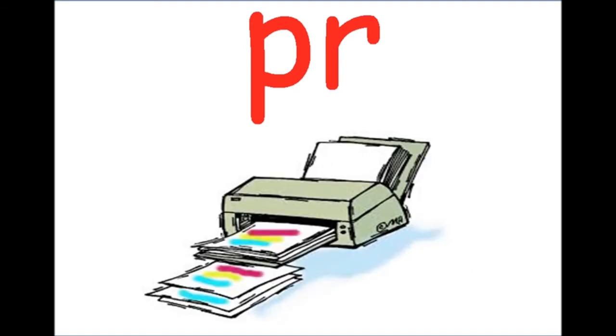Sound it again. Print. Our word, boys and girls, is print. So let's take a look. Here we see a printer doing some printing.